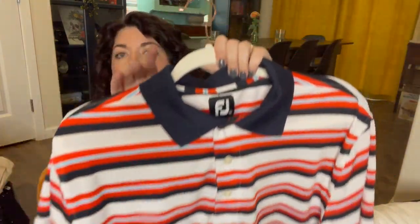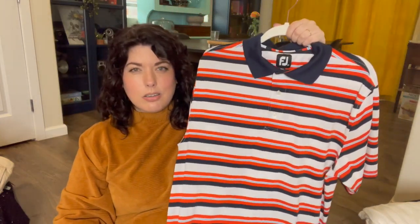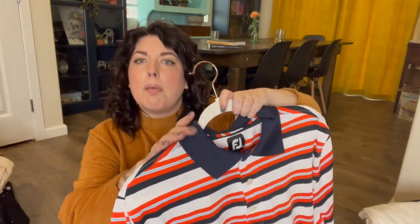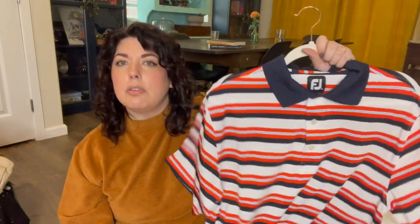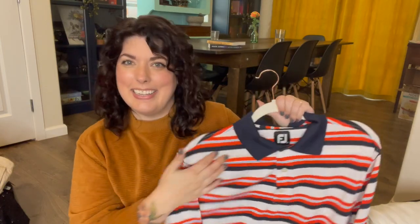Next up is another men's polo. This is from the brand FootJoy, and it is a size large. I think this is a golf brand. I'm not quite sure. But I've been seeing a lot of talk about FootJoy as a brand and that it's a quick mover. Not for much, probably about $25 for this, hopefully. But I thought I would pick it up and try it out. You know, like I said before, I'm challenging myself to learn men's brands, so I thought this was a good one, and I got a little excited when I saw the logo since I've been hearing so much about it.